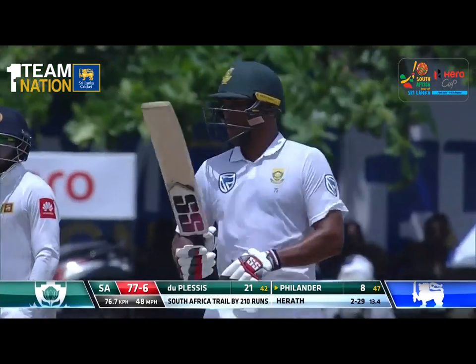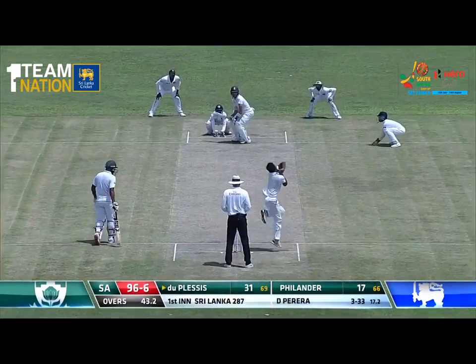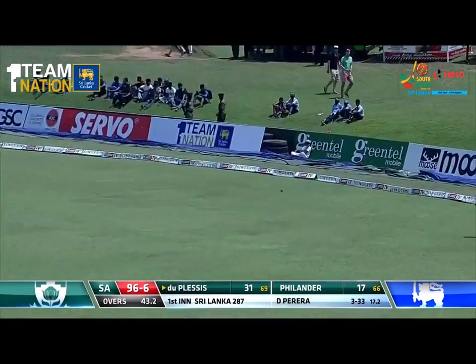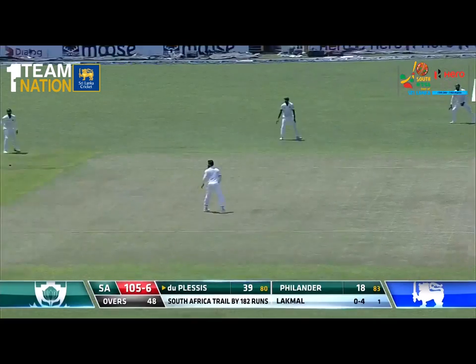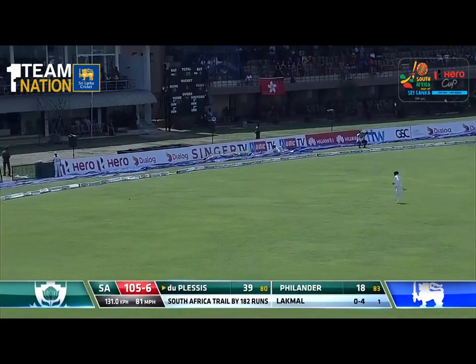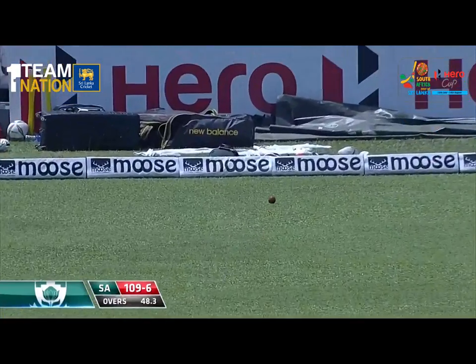Nicely worked into the offside. It's timed it well enough. That's 4 for him. Sweetly struck and away for 4. Till the 48th over though. Nicely punched off the back foot. Du Plessis looking good. Off the edge, and he's going to get more runs.